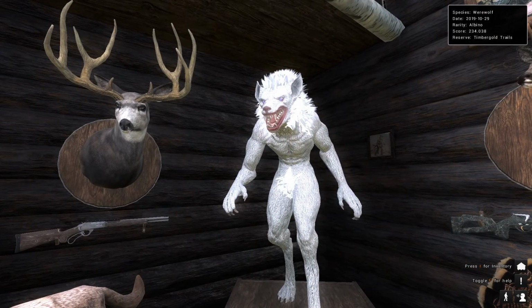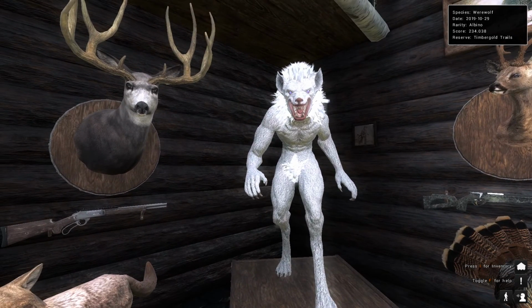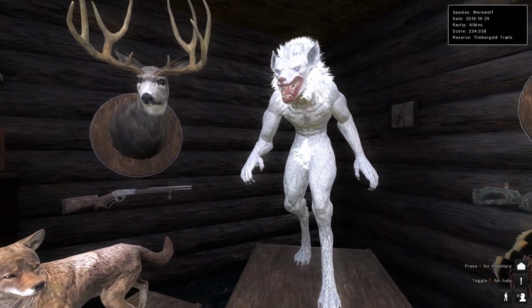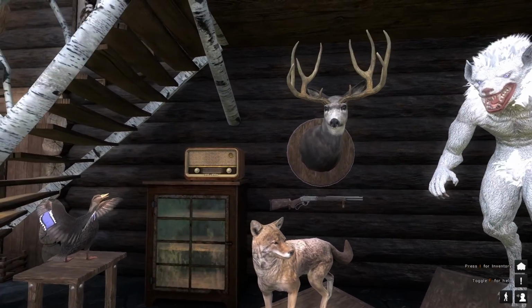We've got my albino werewolf, which is, you know, they're not as rare as some people think. They were like maybe 1 in 50, but they're really neat. I like having them in the corner.